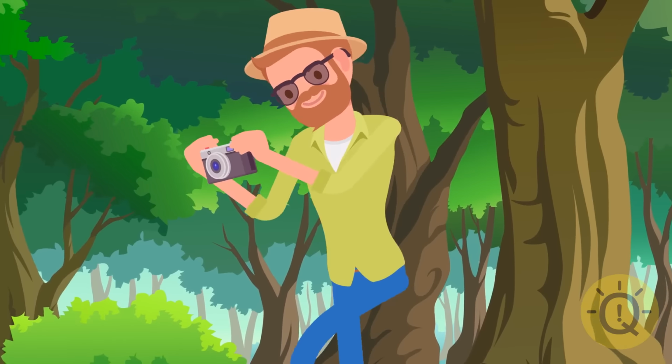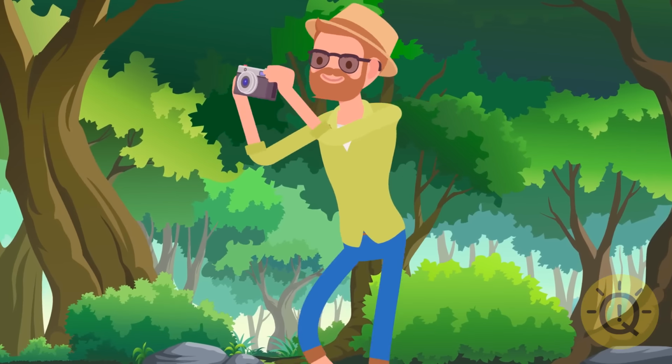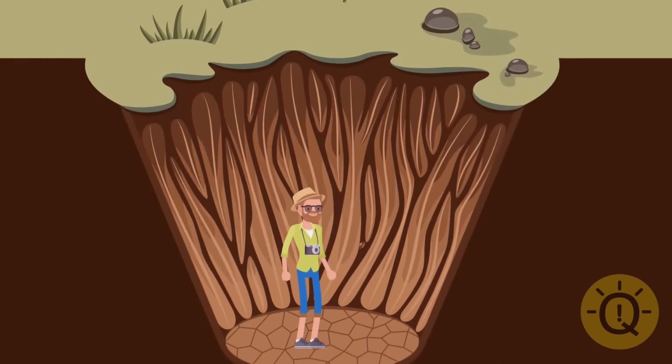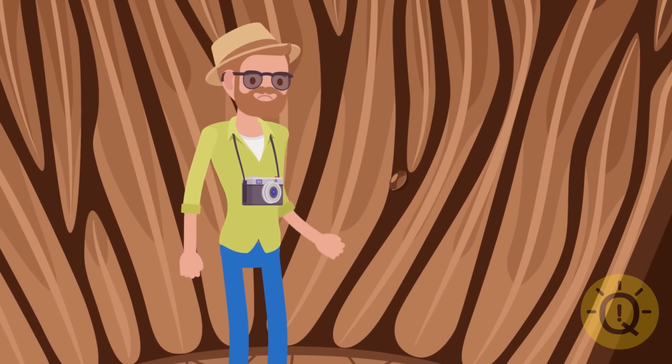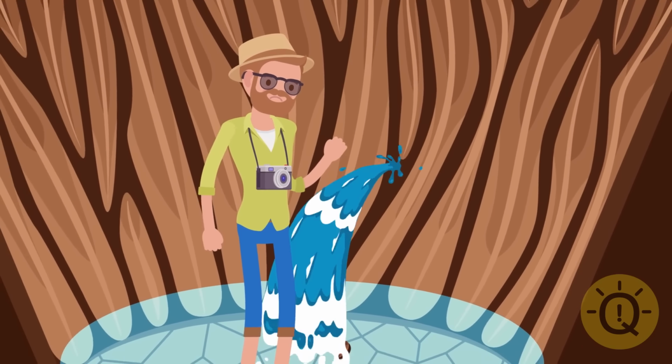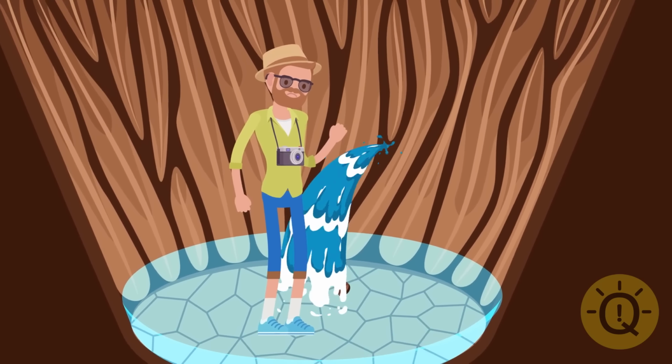Paulo was on a mission to take some nature pics for his blog. As he was walking through the forest, he fell into a deep pit. He tried to climb out, but when he grabbed onto a rock, it broke off and water started to pour in. The pit was filling up fast.